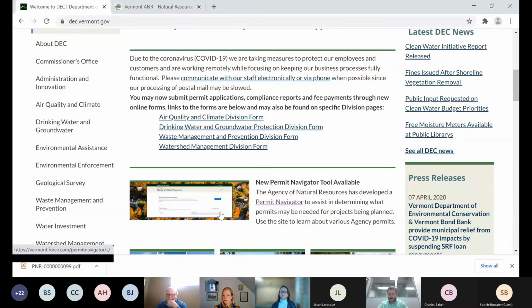So with that, what I'm going to start talking about is a little bit of how to navigate through Permit Navigator. And as we're going through the process and running kind of a mock scenario, Pete is also going to start talking about some of the common permits that come up and what the nature of those is for someone, say, like, moving to Vermont and wanting to build a house on a property. So with that, Pete, I'm going ahead here and I'm going to pretend like I don't know what I'm doing right now, and you can walk me through how to access Permit Navigator and get started.